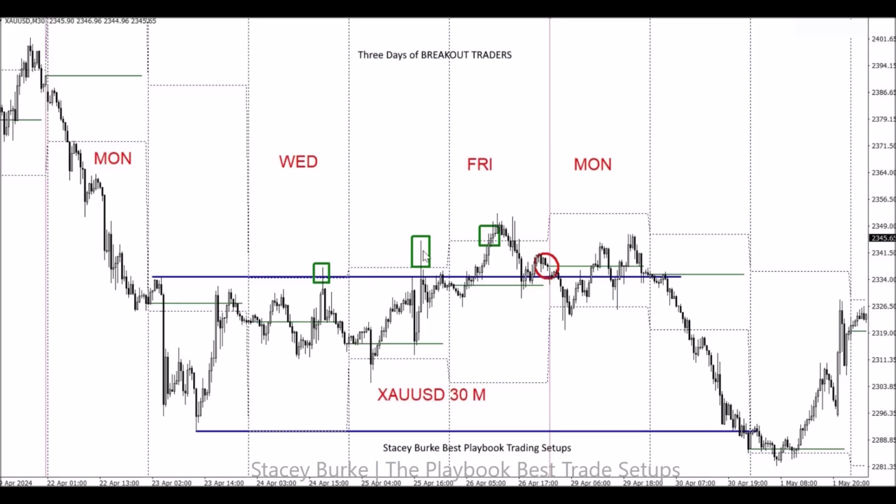Now, this is where I want traders to understand that we have a probe that is also a range expansion. So although traders aren't caught outside, the market hasn't closed in breakout, we have breakout traders potentially triggered into the market long.